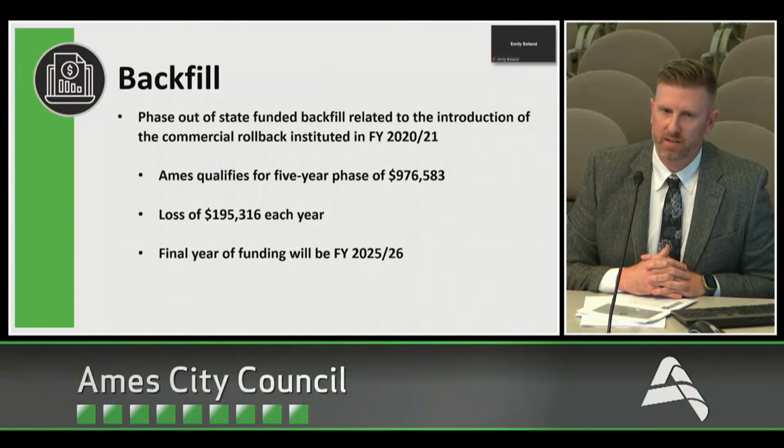I think we've talked about this, at least I've talked about it the last 3 years. I'm sure Dwayne did a couple of years before, but there's a phase out of the backfill. There was a 5-year phase out. This is the 5th year, we expect a decrease in revenue of about $195,000. This will be the last year of that, unfortunately.